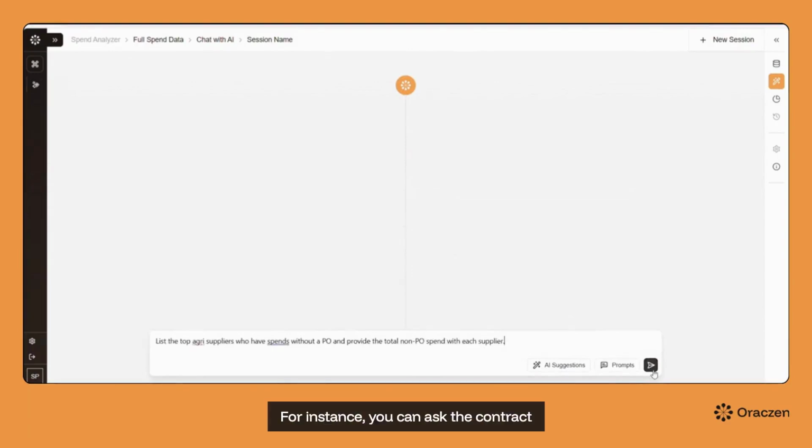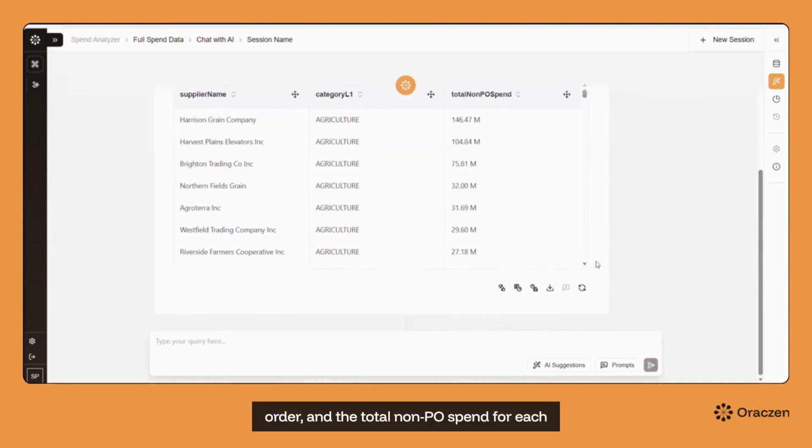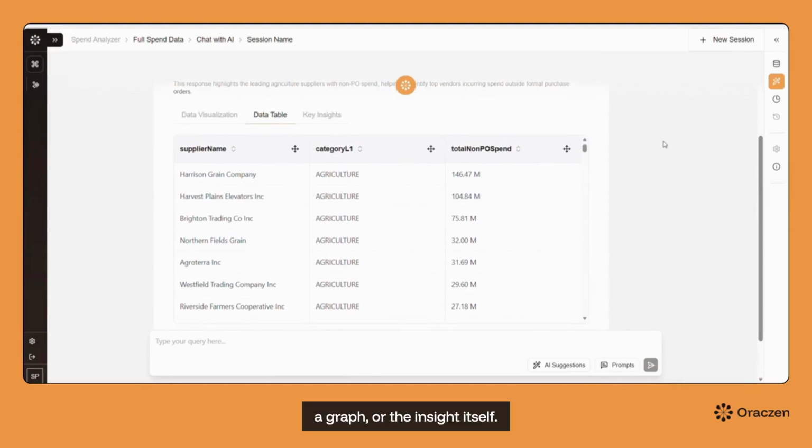action. For instance, you can ask the contract compliance agent for the top agricultural suppliers with spend without a purchase order and the total non-PO spend for each, and you get the answer as a table, a graph, or the insight itself. That is post-award contract administration.